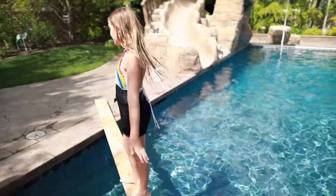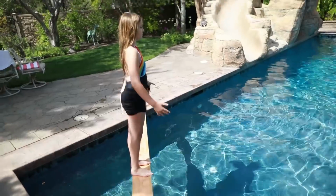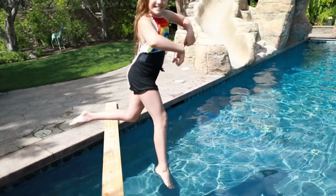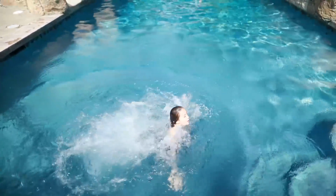Tricks right now, and I have a couple really good ideas. This is one that I learned in gym. Trick number two.